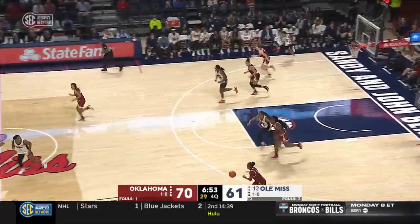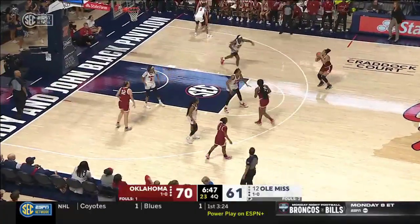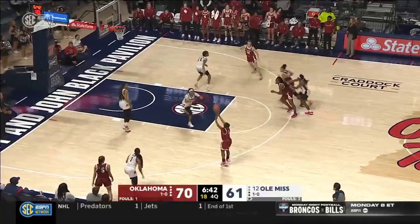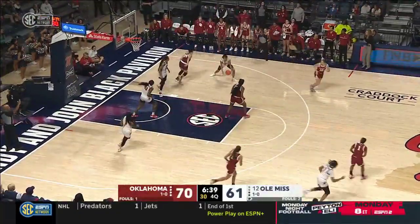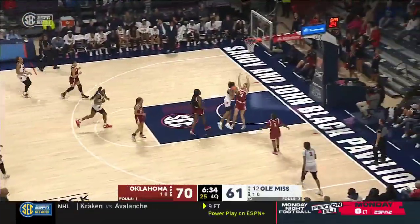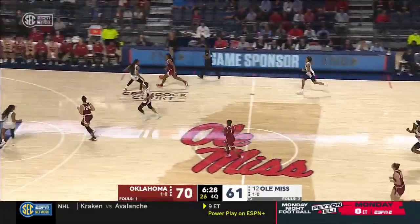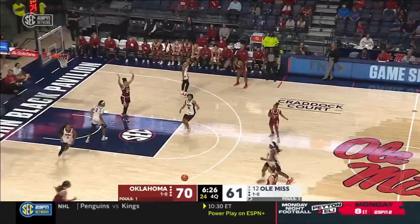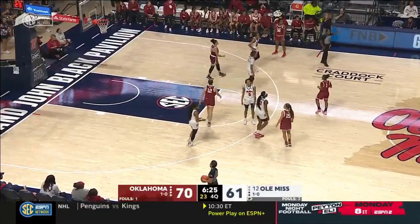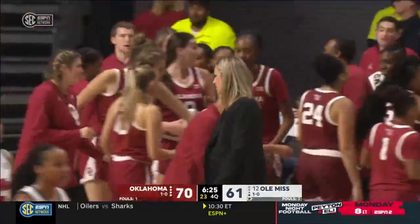Keys steps up, knocks down that 3. They are running in transition. Ole Miss used more of the clock. Van steps up, not able to knock it down, but Keys right there to get another offensive rebound. Nevaeh Tott misses that one. Slicing through the defense, Collins not able to score this time. A little ragged right now on both ends. And it'll stay on this end, Oklahoma basketball. Timeout on the floor. Oklahoma leads.